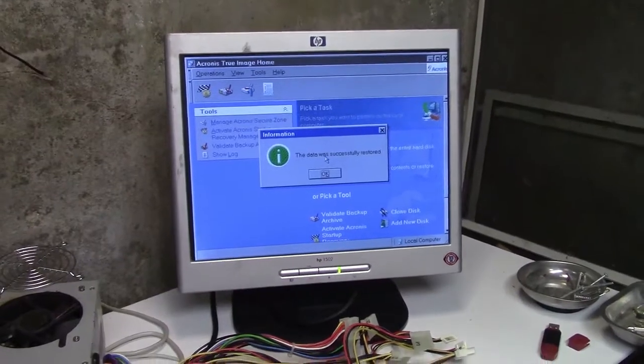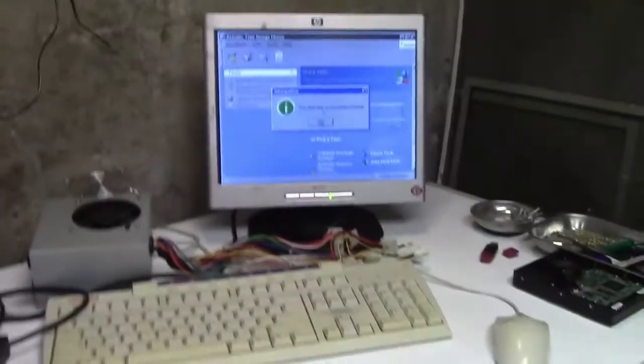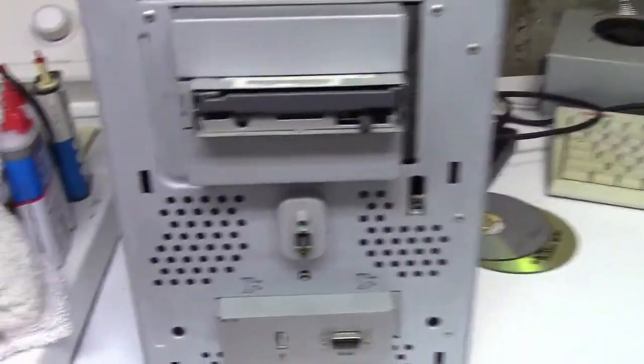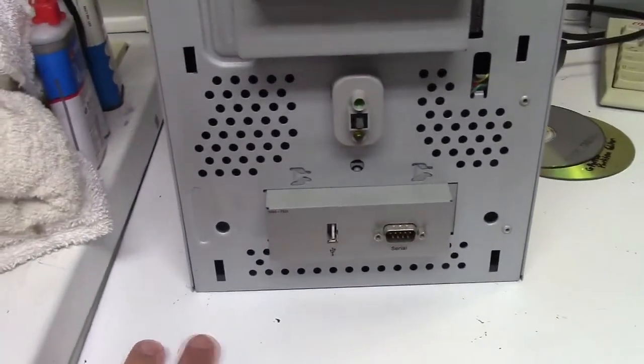Wait a minute, weren't we here before? Yeah. So I got drunk last night, and I decided that I was going to fix this thing the right way.